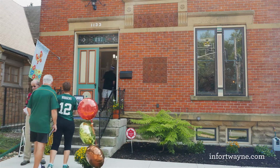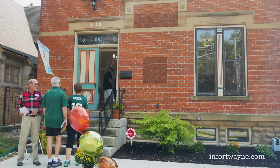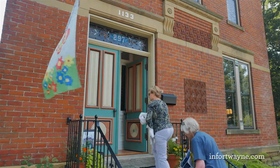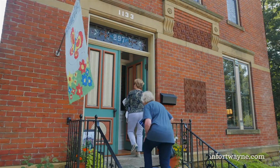This home was my grandparents' home. It was purchased by my great-grandfather. I don't know the year, but a very long time ago. And my grandparents owned this house, the house next door, and 1015 College. My cousins lived in one of the apartments in the little house next door, and my family lived in the other next door. So this was a family compound when we were very young.